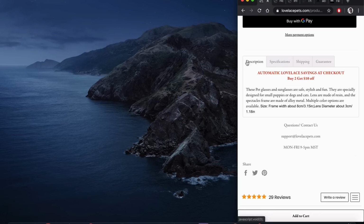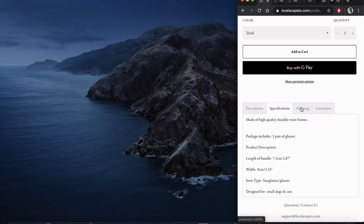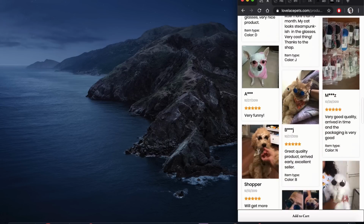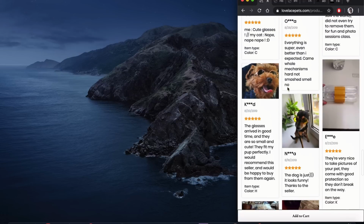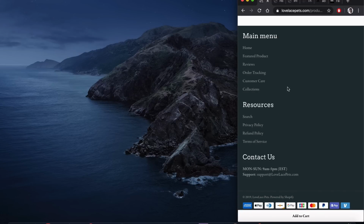But I do like the sorting of the description here. The same offer, obviously, is stated again in this bold red down here. So you can't miss this offer. And you got it sorted, the specs, you got the shipping, you got the guarantees going on. So this is a very well done store. We even have the store reviews down here. So this is an example of a store that's built to sell.